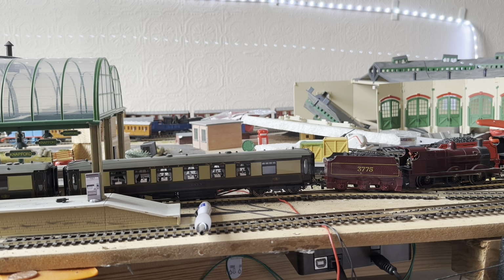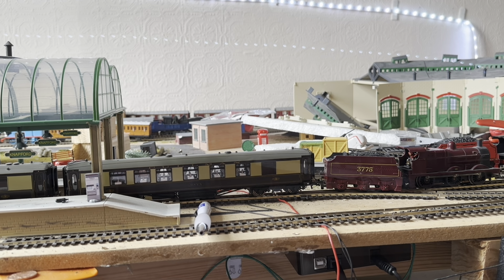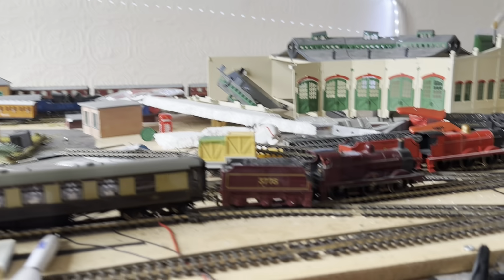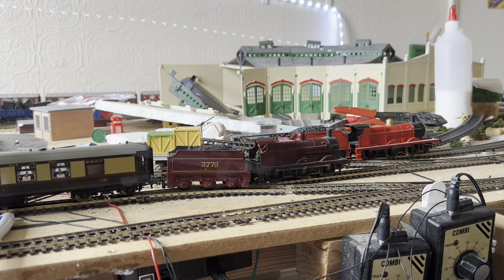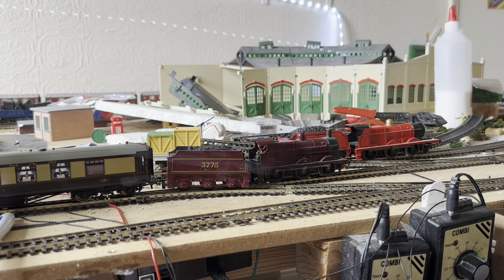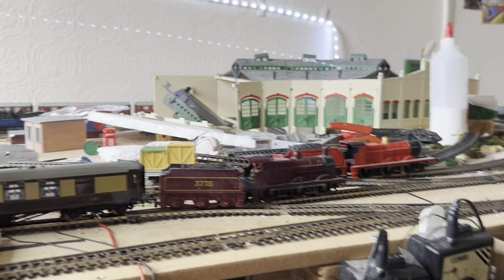Nah, it derailed itself, as you can see. James didn't derail himself. I think it's mainly because the Triang Hornby 3F has got old wheels, but honest to God, it was working fine on my layout the other day. But obviously that win will have to go to James, because he didn't really crash his train, it was just because of a faulty coupling.